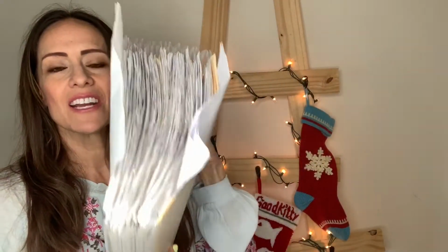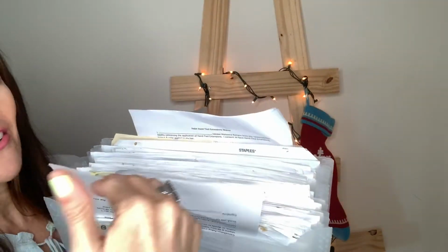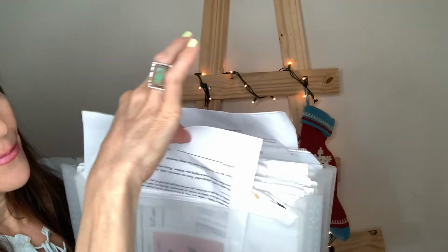I wanted to show you what I do to keep track of my client files. First, I have an accordion file and this is all of my current clients that I'm seeing right now. I always take really good notes and all of their information is in here, A to Z. I have the new intake forms. I have a hand-tied extensions waiver. Lots of fun stuff in that accordion file.